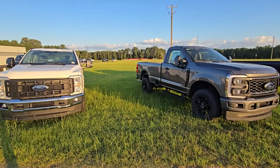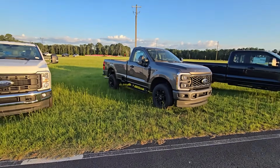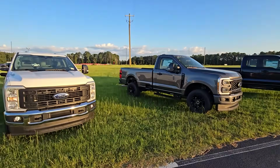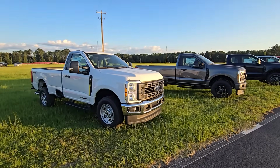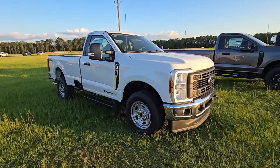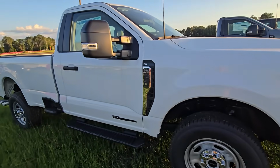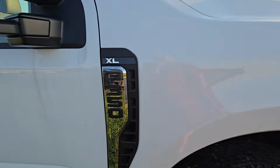You talk about wanting a work truck, you want something that's going to do it, you want affordability, this is it. Forget the F350, forget the F150. These are it right here. And we have a couple variations on here that are pretty dang incredible. Let's first take a look at this white one. So what do we got here? We got an XL 350, standard wheels, that kind of thing.